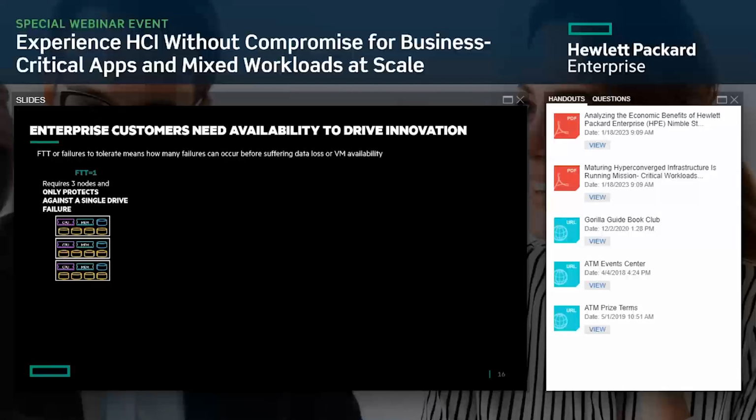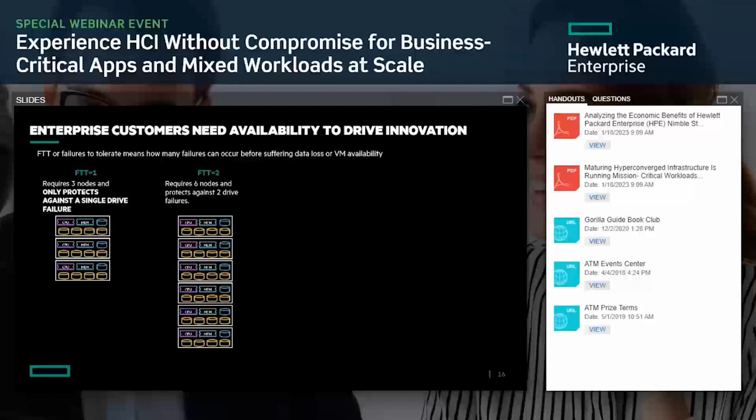If we're talking about enterprise level applications, that's probably not a recommendation that we would ever have to be able to run those types of workloads. So in order to get a higher level of availability, what is called FTT2, it requires customers to essentially double the amount of infrastructure in a traditional HCI solution. This would get me up to the ability to protect against 2 drive failures. Now, the only thing to consider within this configuration is if I was taking a node down to, say, do an update, or say it went offline for some reason, I would be back to that FTT1 level, meaning I could then only protect against a single drive failure.